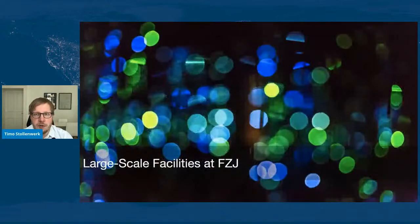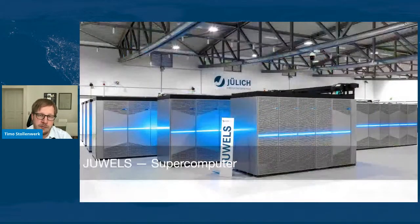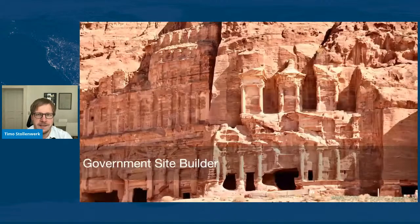As an interesting side note, they host some large-scale research facilities, like the Cozy Particle Accelerator, or, for IT people even more important, one of the fastest supercomputers in the European Union, which ranks 7th fastest supercomputer worldwide with 44.1 petaflops. But that was just a side note, so back to our main use case.